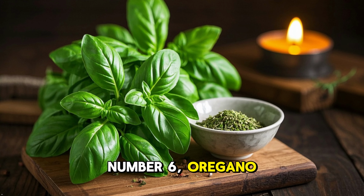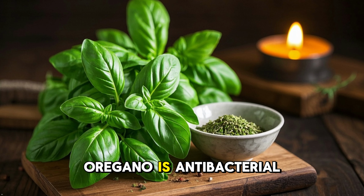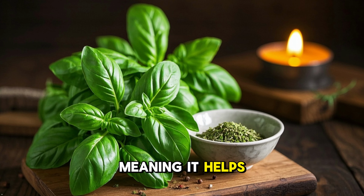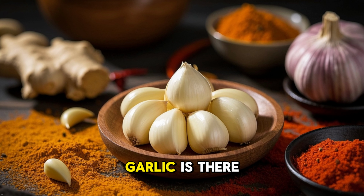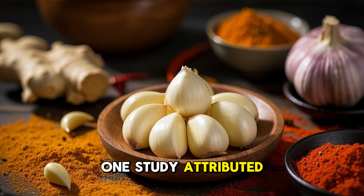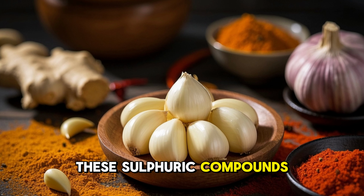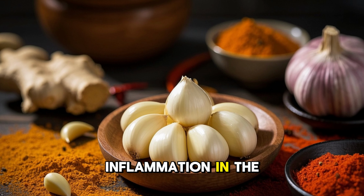Number 6. Oregano. Along with anti-inflammatory properties, oregano is antibacterial and antifungal. Additionally, it's rich in antioxidants, meaning it helps boost the immune system and fights cancer. Number 7. Garlic. Is there anything that garlic can't do? One study attributed garlic's anti-inflammatory effects to 4 sulfuric compounds. These sulfuric compounds work to block inflammation-causing enzymes, along with fighting inflammation in the body.